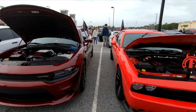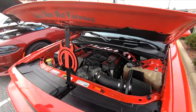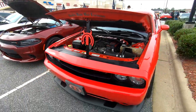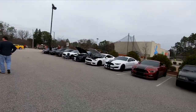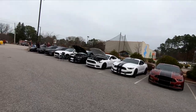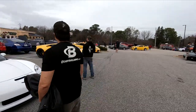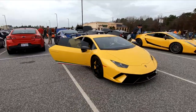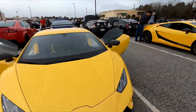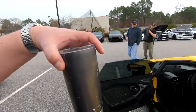More Mopars. Flowmaster. In my drink cup. That's what you're hearing.